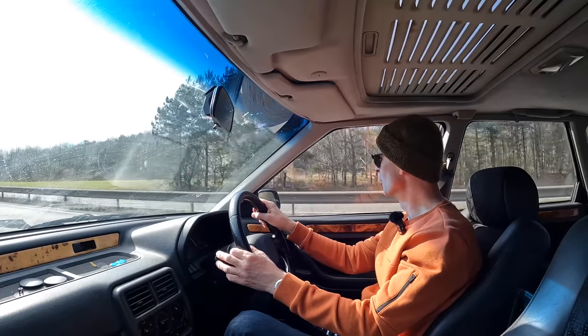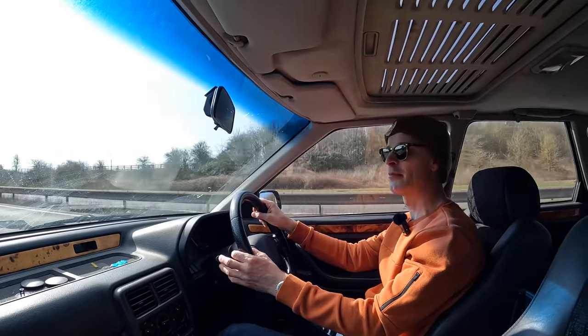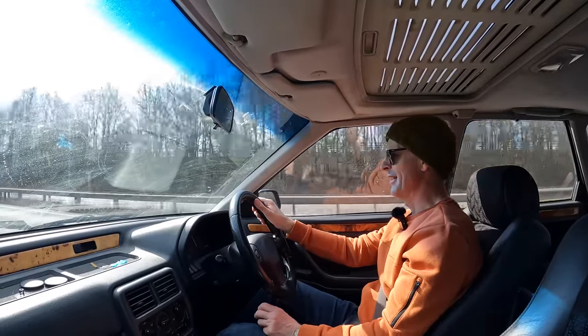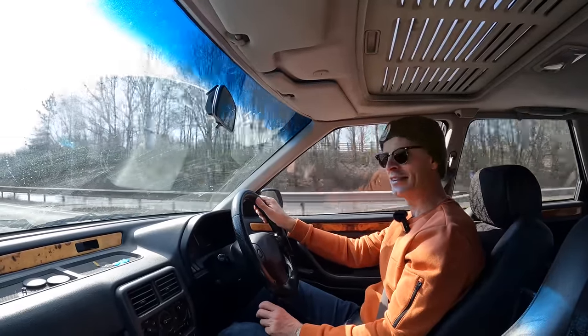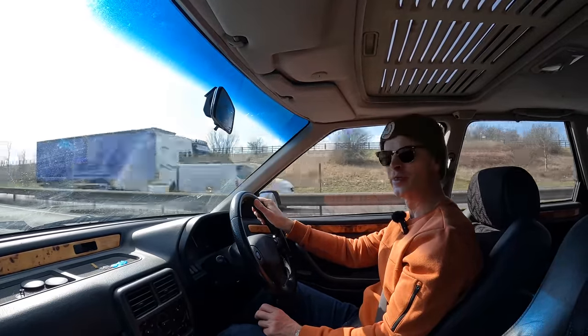In fact, I don't know what I'm more annoyed about, the fact the radio doesn't work or that I've paid £9 for a gallon of petrol. Yeah, this is properly smooth. There is a tiny risk I might find that I like this car more than the coupe. That'd be awkward, wouldn't it?